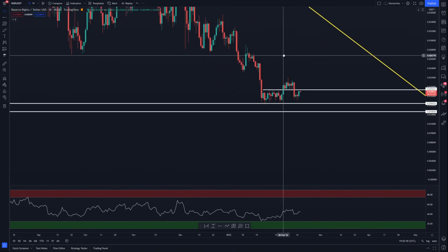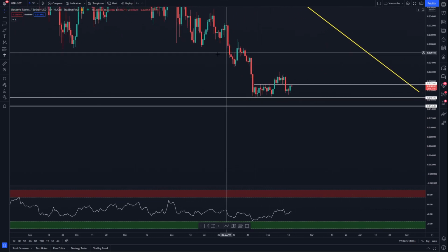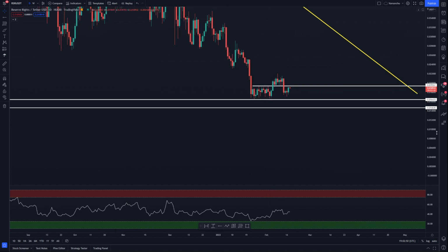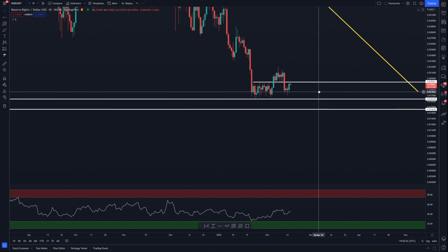In the previous video, I would have said if you're looking for buys, to ladder them in here at 0.164 down to 0.146, and I don't think we quite made it, did we, last time I did a video?